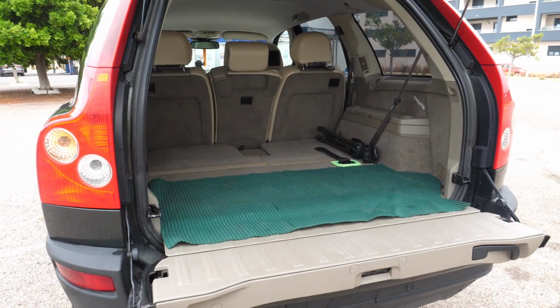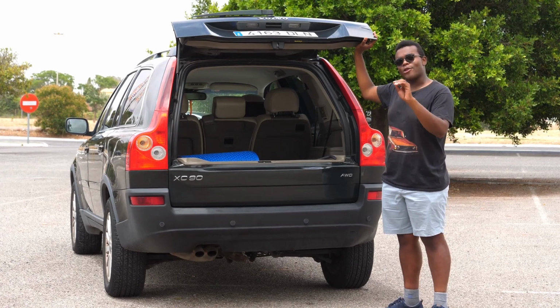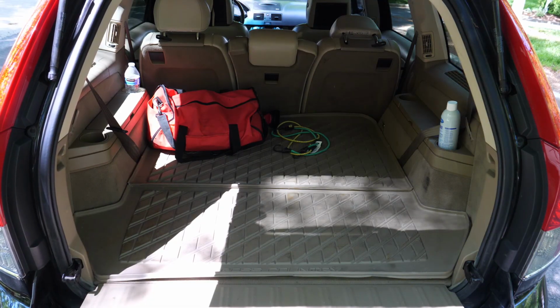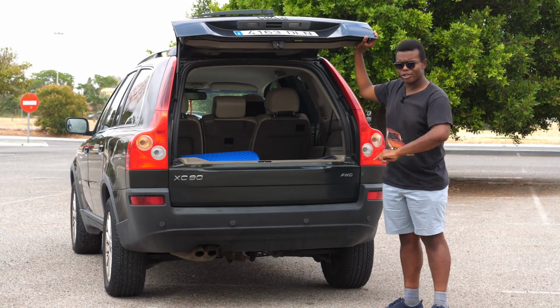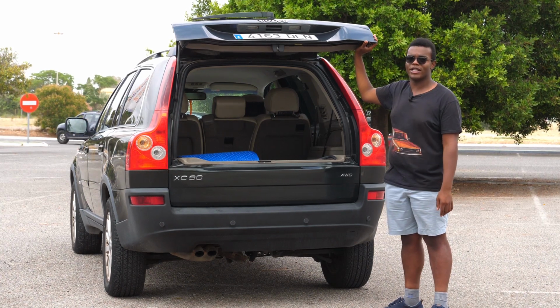There's 41.8 cubic feet of volume behind the second row with the third row folded flat. And then if you fold the second and third row down, you get 85.8 cubic feet of volume, which is really big. If you want maximum space in your XC90, the passenger front seat can fold flat, and that gives you up to 93 cubic feet of volume in your Volvo SUV.